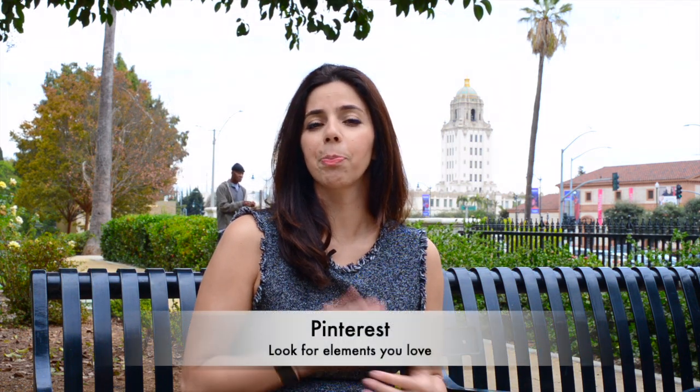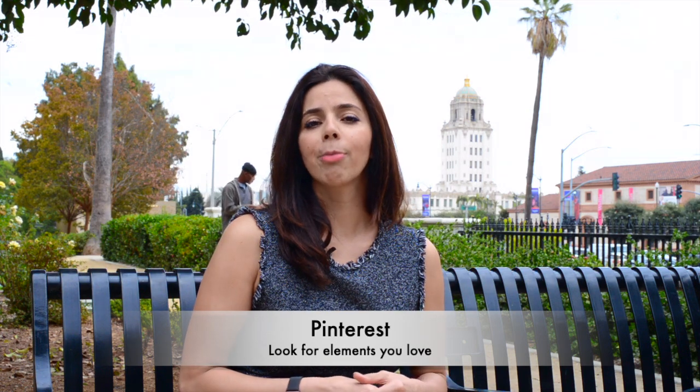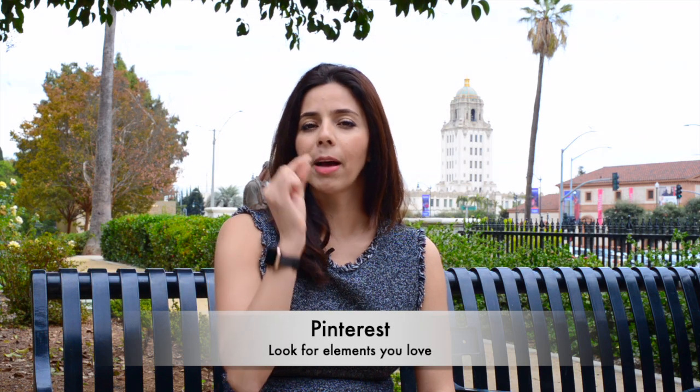The other tip I want to share is a very common thing that everyone knows, Pinterest. You go and look at it, but don't confuse yourself. Whenever you look at pictures on Pinterest, look for one element. What do you love about that specific element? And keep it up to three. If you keep adding more favorite things to that mood board, it's really going to slow down your process. Let your designer bring you some creativity.